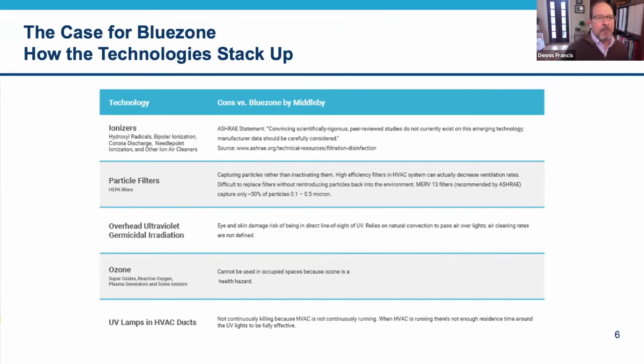So with BlueZone instead, you're not having to have an outside source come in with a hazmat suit and etc. And instead, it's doing it itself. It's really pulling all of that virus up away from your table where your customer is, into the ceiling, into a closed unit, and then purifying it back out as clean air and killing that bacteria, killing the virus in there.